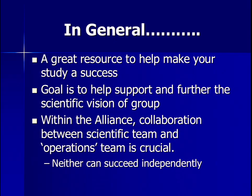So in general, feel free to reach out to your executive officer. Our goal is to make your study a success, and to support the scientific vision of the committee. And I think, as you all know, as studies are becoming more and more complex, even the most scientifically brilliant idea or great study needs to have the support for the logistics, and it cannot work out if the logistics are not carefully planned and managed and funded.